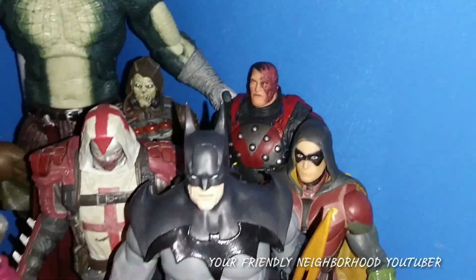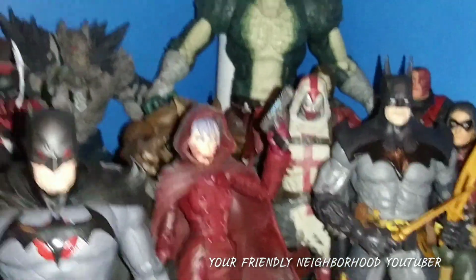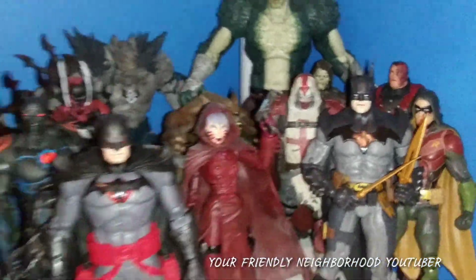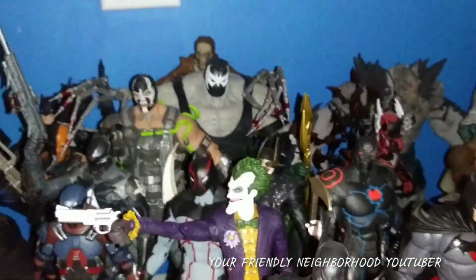Scarecrow. Executioner. Robin. Arkham. Not Arkham. I can't remember his name right now. Azrael. And then we have a McFarlane Batman right there, guys. And we have a Drowned figure as well. You guys can't see her, but she's in there. The Drowned is drowned in the figures, guys. So that was my DC collection. I'm trying to go through this as quickly as possible, guys.